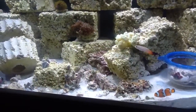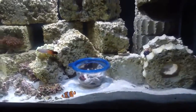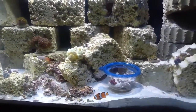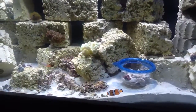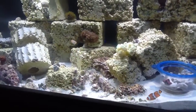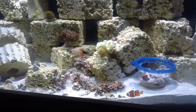And I still think it might have been sand spots. I'm not sure. I can't say for sure, because one day it would have sand on it, the next day it wouldn't. It seemed to come and go too often for ick. But one day it'd have spots, the next day it wouldn't, kind of back and forth, and it was still eating and doing well.